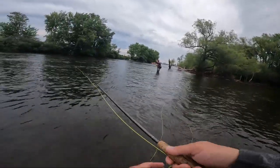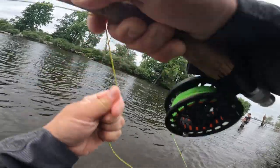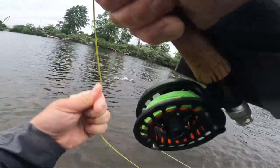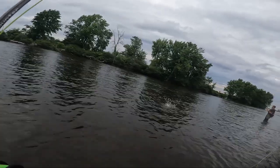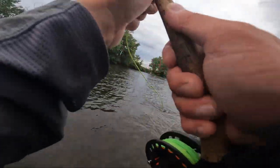Oh! Got him. He got off on that last hit there. I felt a little tap on that last cast. He got off and I threw it right back at him. And he just hammered that. That might be one of my better ones today. Holy smokes, they fight hard, dude.